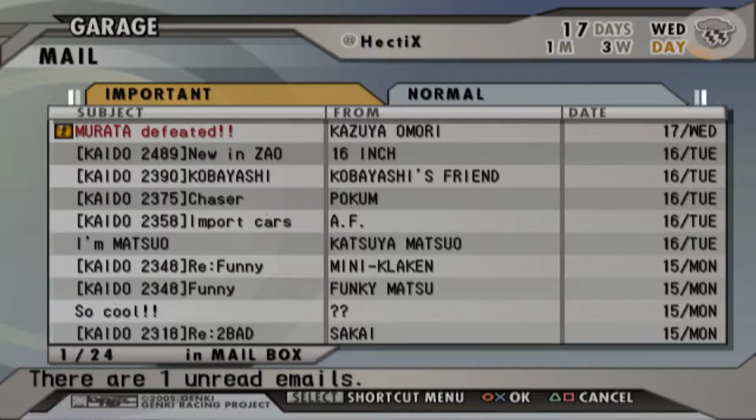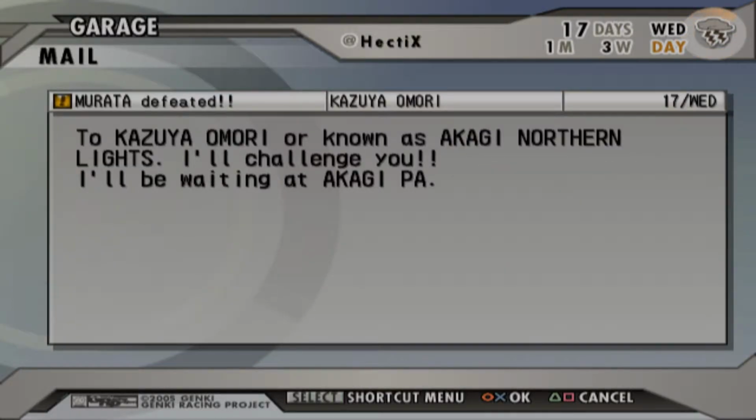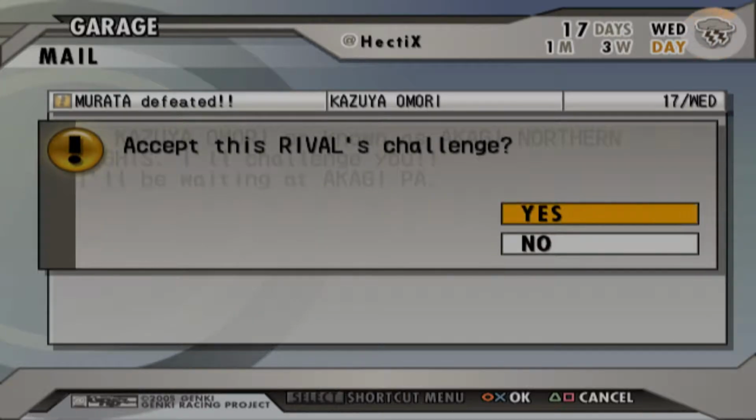Last segment, there weren't very many rivals during the nighttime, so hopefully this time we can make up for that. We did get a few new medals, so we had that going for us. We also have a special rival message here, believe it or not. They want to challenge us in the Akagi PA tonight. I'm good with this.